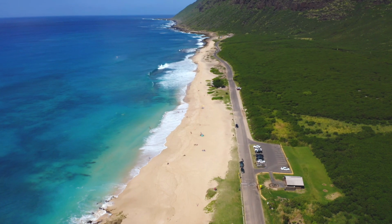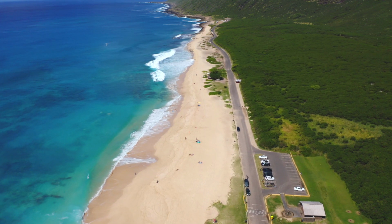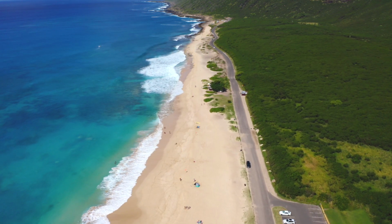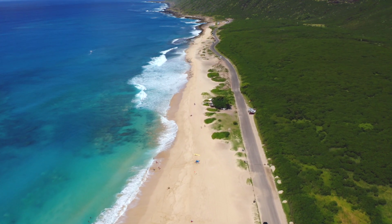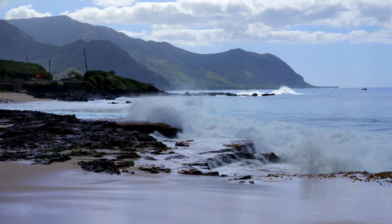Now back to Keawaula Beach, you will discover beautiful Yokohama Bay when you head towards the most western northern tip of Oahu, known as Kaena Point. This Oahu beach resides in one of the most secluded areas of the island. Most tourists never see this side of Oahu.